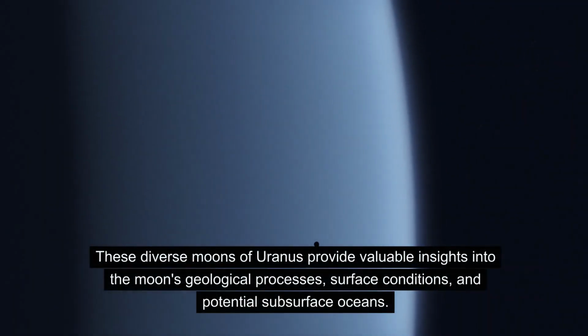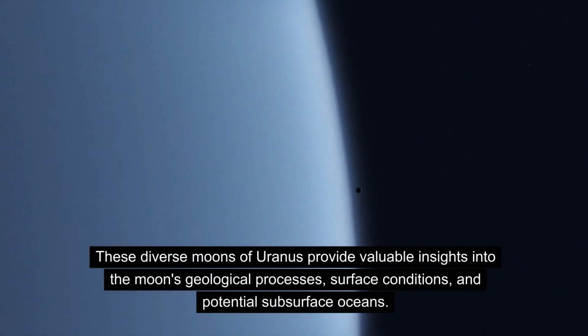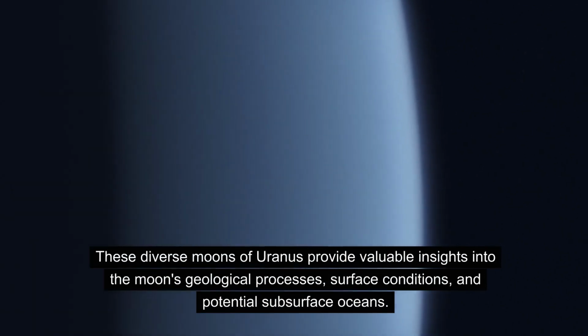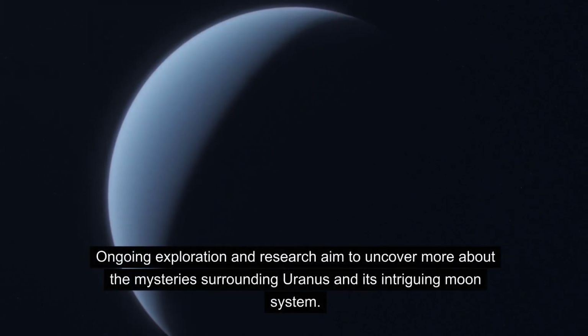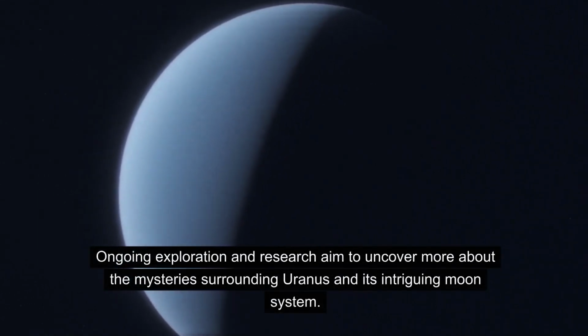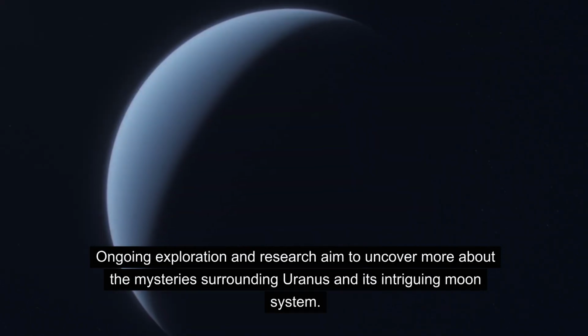These diverse moons of Uranus provide valuable insights into the moons' geological processes, surface conditions, and potential subsurface oceans. Ongoing exploration and research aim to uncover more about the mysteries surrounding Uranus and its intriguing moon system.